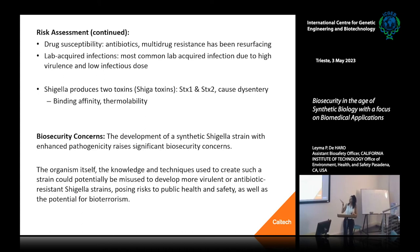The biosecurity concern here is that you're developing a new strain of an already known pathogen that may have enhanced pathogenicity. So there are all these biosecurity concerns that you have to keep in mind. You have to know the organism itself, and the knowledge and techniques that you are developing in the process of this experiment. That in itself is a biosecurity concern that needs to be protected. You cannot disperse that. You cannot go to a conference and have a poster with a step-by-step protocol of how you're going to do this. You shouldn't be publishing this in a journal, for example.